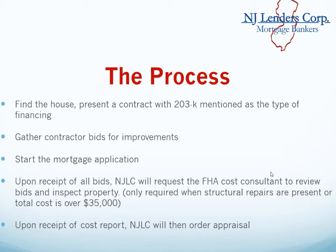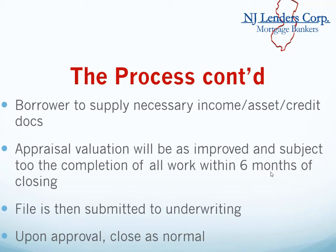We should by then have all the borrower's income, asset, and credit documents in the file and approved. After we get both the cost consultant's report and the contractor's scope of work, we'll order the appraisal. The appraisal must be ordered after we receive that work because both of those reports are included in the appraisal process. The appraiser is instructed to provide an after improved value for lending purposes. After we receive the appraisal back, the file is submitted to underwriting.